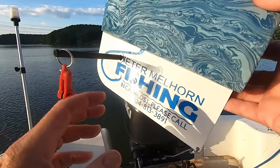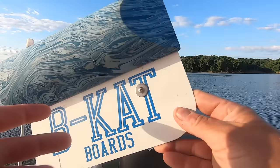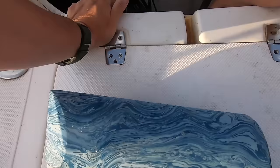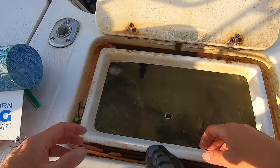Got a couple of planer boards I'm going to put out. Some of these B-cap boards, you've seen my videos on them. I'll put those out. Got my old catfish cutting board. Got to have a cutting board. Got all your bait up on. There's a couple of the dead ones. I got a few that died overnight.